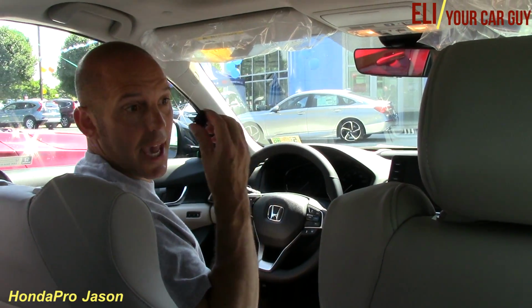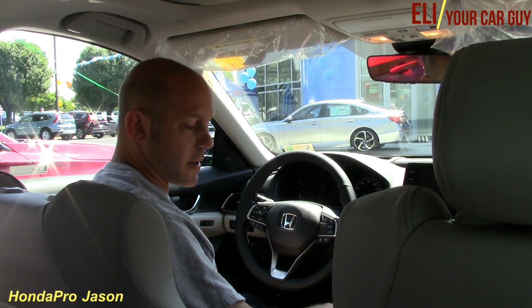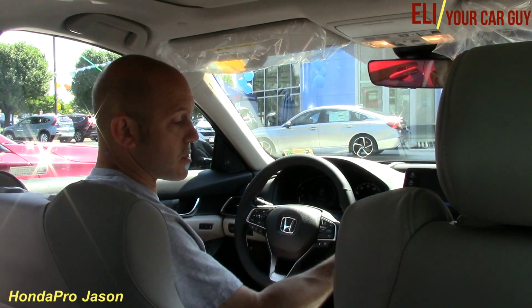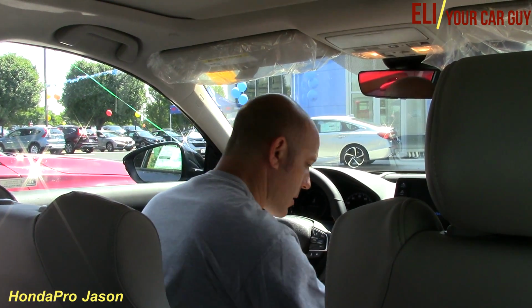This shift lock release cap is going to be on the electronic version also, but there is no release on that one. So even though there's a cap, there's nothing behind it. It's just made for manufacturing.